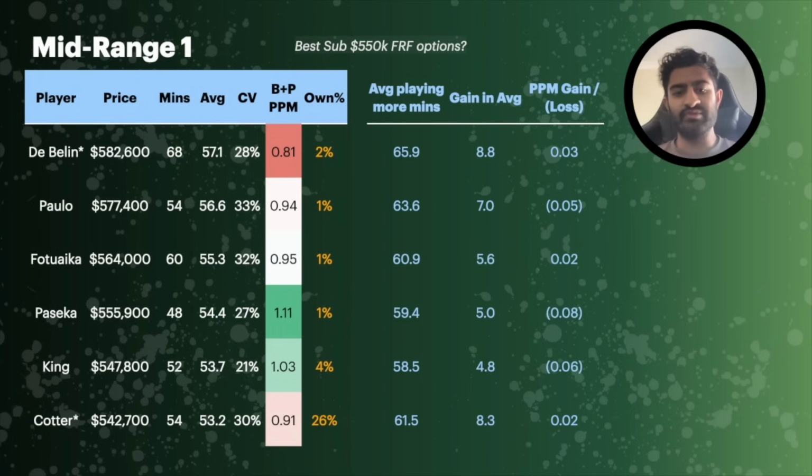So the ones I've started with who are a bit more of the pod, I'd say, are Jack DeBellin, Junior Paulo, Mo Fotuaika from the Titans, and then Taniela Paseka from the Manly Sea Eagles. So all of these guys average between 57 to 54, and they've all got fairly low ownership. Taniela Paseka actually stood out to me in the sense that he had a pretty good base power PPM during his 48 minutes average that he had last season, with 1.11 base power PPM. He did also have a couple of injury affected games last season. When I took those numbers out, his season average then increased to 57.5. So there was already a 3-point improvement when he was playing non-injury affected games.